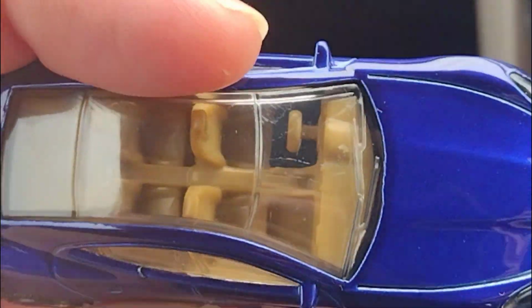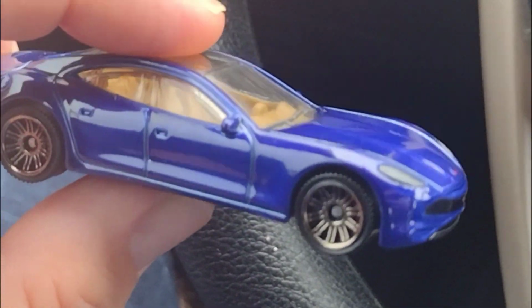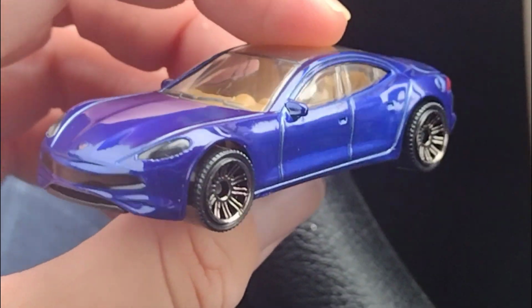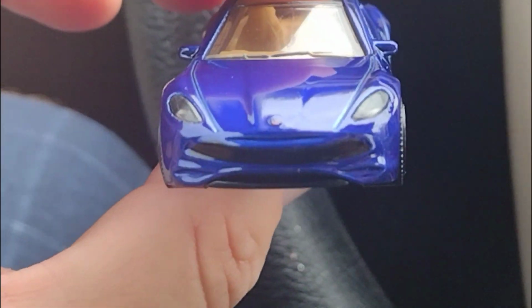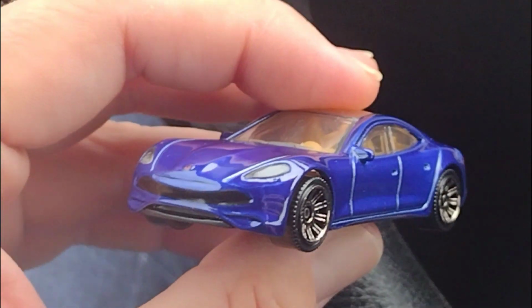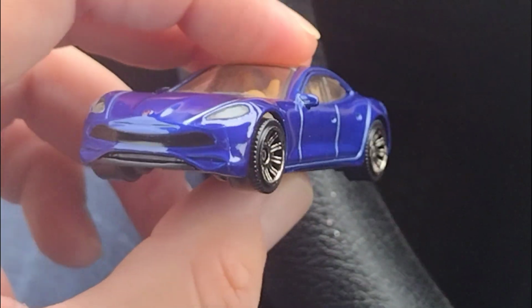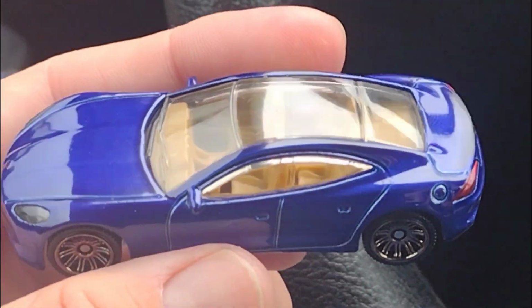The four door, very cool. It looks very sporty, a very luxurious vehicle. Looks like Jaguar, to be honest. That's what gave me a BMW, a Jaguar, more Jaguar. But very cool casting. You got the headlights in the front and the logo of Karma. I like that little grill, the bottom part of the bumper. It's nice and sleek. Very cool, simple, but very elegant.